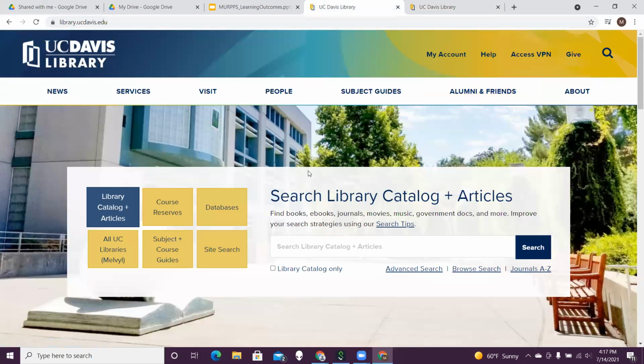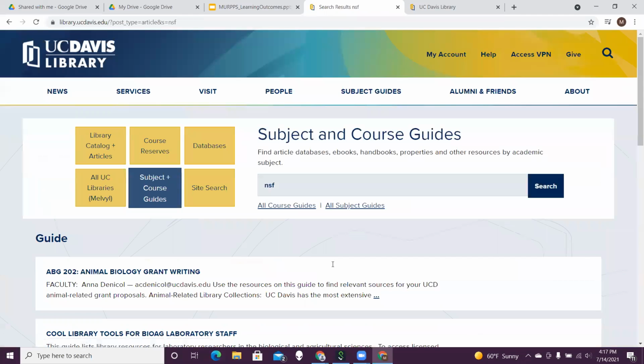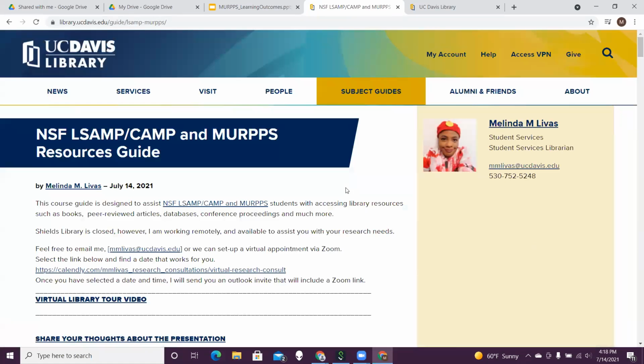All right, so let's get into the nitty-gritty of our research. Let me get back to the guide here, and I'm just checking to make sure you can hear and see my screen okay, because for whatever reason my other part just disappeared. All right, let me get back to the guide. All right, perfect.